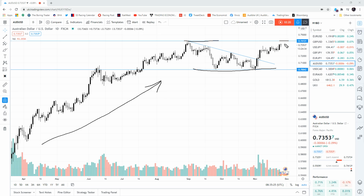If we continue this trend higher and dollar weakness continues to be the theme for this year, then a close above 74 means that a push higher and a second leg might be on the cards. But anything can happen.